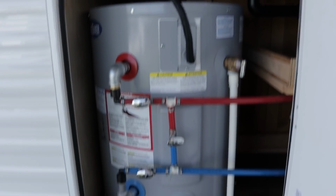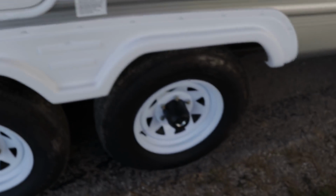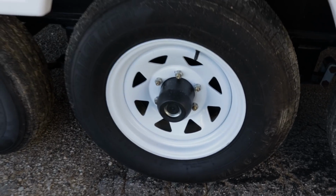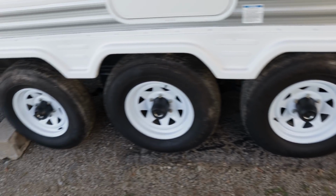There's your water heater, residential style. It's 20, might even be 25. Forgot to check it. And your dual Dexter easy lube axles, easy to grease. I'm guessing they're 8,000 pound axles. This coach, I believe, weighs 9,700 pounds.